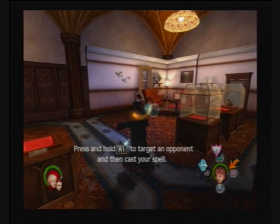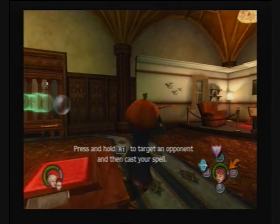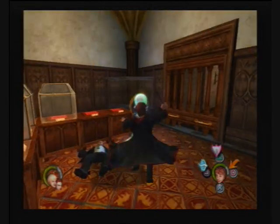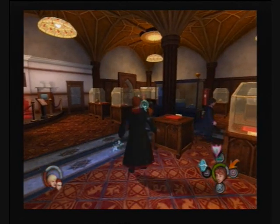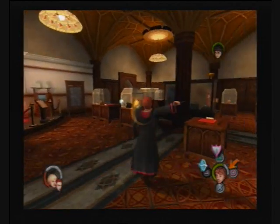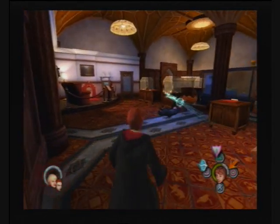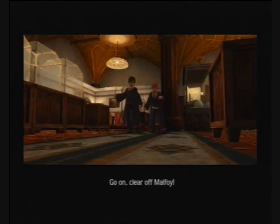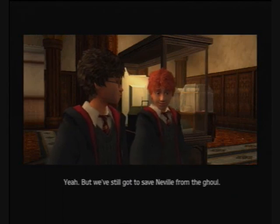Right. My technique for this? Randomly cast a pendo at wherever you can. Simple. So, just keep defending them until they eventually fall over. There you go. I think it's like 3 hits for each person. Hey, done. That's very simple. We did it! Yeah, but we've still got to save Neville from the ghoul.